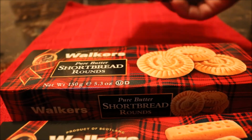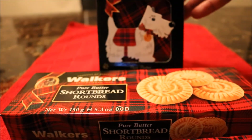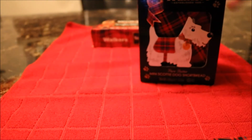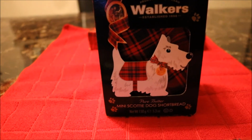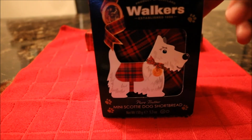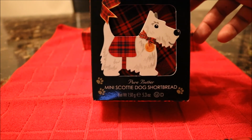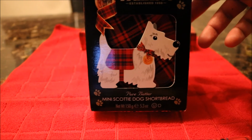And lastly, I'll be trying to get a good picture here. There we go. Mini shortbread, mini Scotty dog shortbread. Goodness gracious.